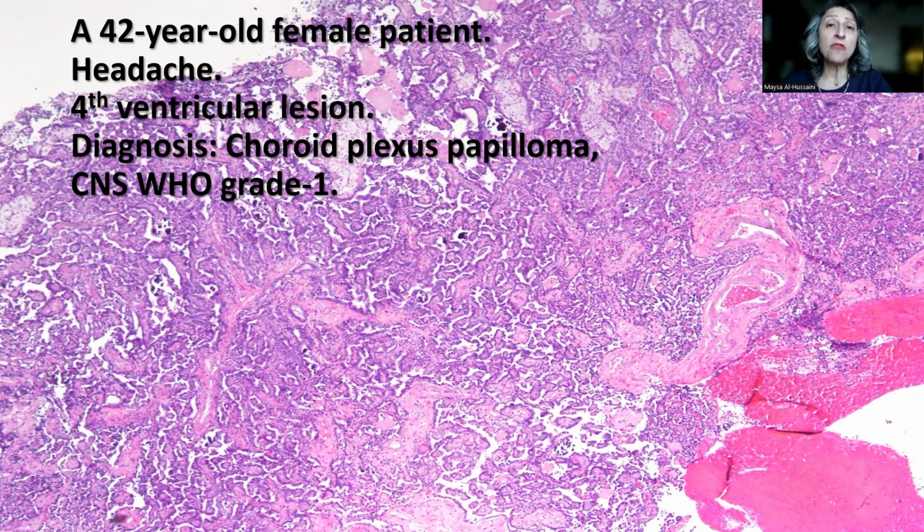And remember that GFAP staining can be positive, but it's important that the combination of EMA negativity and cytokeratin positivity would really, in the right context and in the right morphology, support the diagnosis of choroid plexus papilloma. In an adult patient, you always have to rule out malignant metastatic tumors, in particular from the thyroid and from the lung. I hope you find this tip useful in your daily practice.